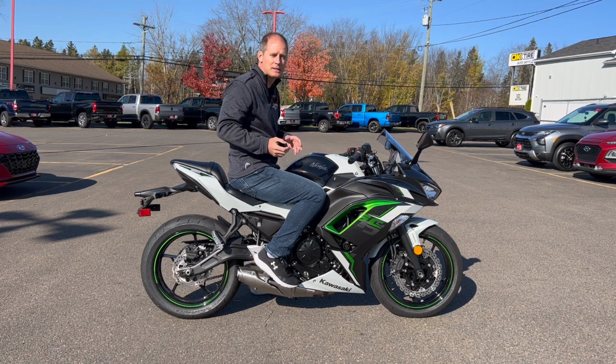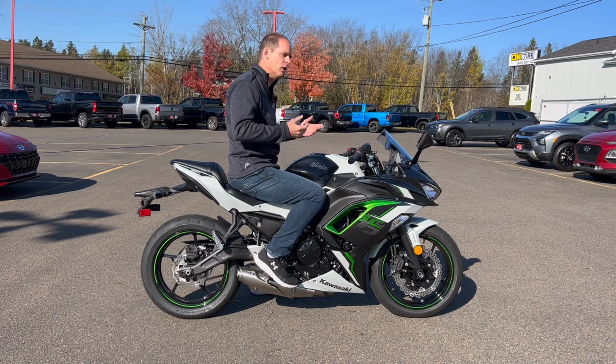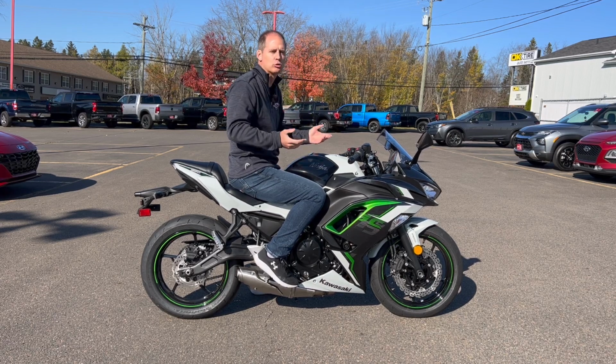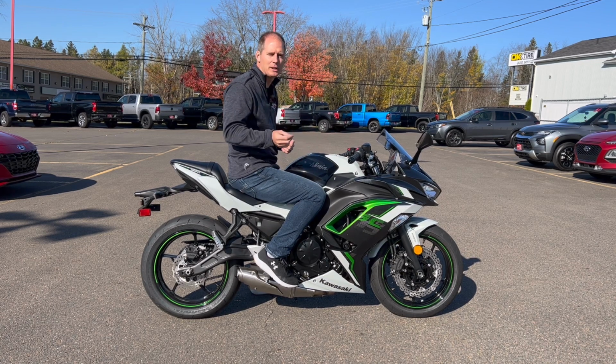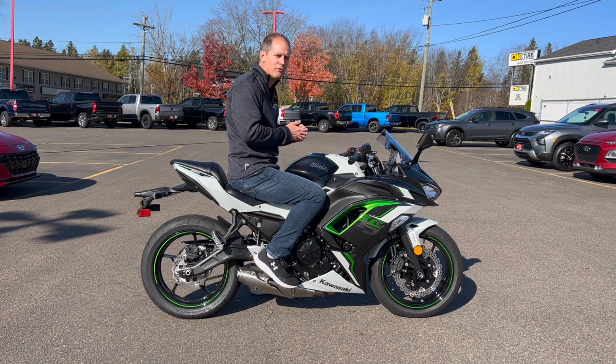The other thing is, I had someone tell me that the 400 Ninja is just not enough power for a beginner, that you outgrow that bike. Now, I will disagree with that, but it depends on the kind of rider you are. If you just want to have fun going around back roads and those kind of things, the 400 is a great bike, and so is this.